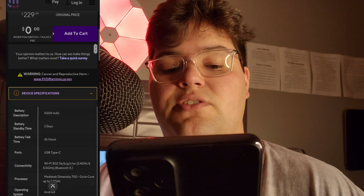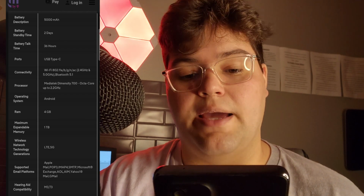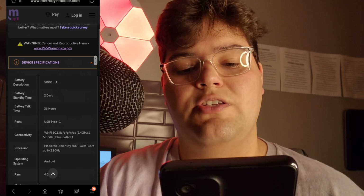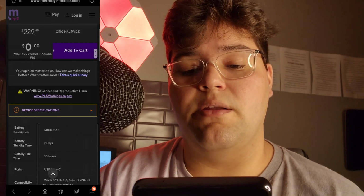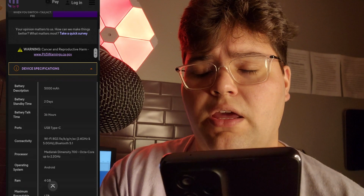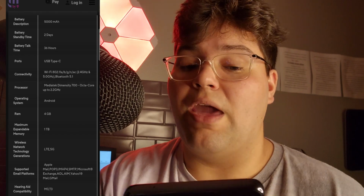Honestly, the specifications look fine, but let's go a little bit deeper into this. As far as our battery talk time, we got 36 hours. Type-C port, obviously. Looks like we do have 5 gigahertz connectivity and Bluetooth 5.1, so that's decent. For our processor, we're going to have a MediaTek Dimensity 700, an octa-core up to 2.2 gigahertz. So honestly, not that bad. If you're getting this phone for free, I wouldn't pay $230 out of pocket for that type of chipset, but we have that inside of there.